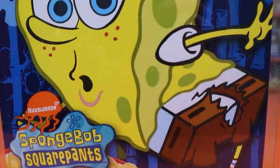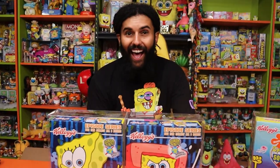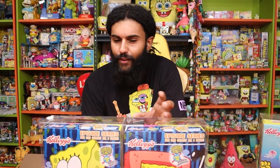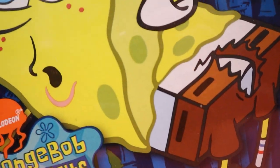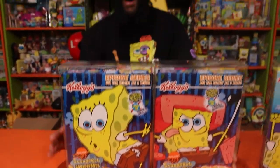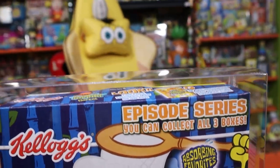What the heck? So these were all on the shelf at the same time, but there were three different box variations that you could collect. I wish I saw these on the shelf. Exactly. We would have been a little older by then, so maybe we wouldn't have even gone after these. This is like the end of the peak era, you know? This is as good as it gets when it comes to rarity and SpongeBob food products. This is unbelievable. So we have the ripped pants. Like I said, we're gonna take a look at all the boxes here in a second. We have a next box, and that is episode 39A, whoa, Jellyfish Hunter.